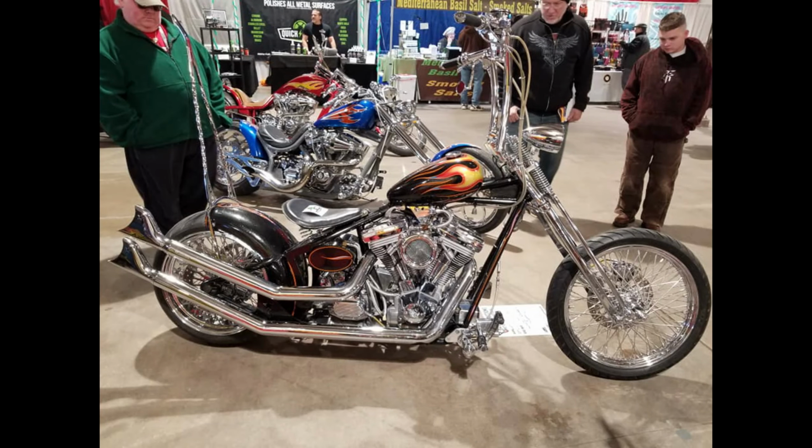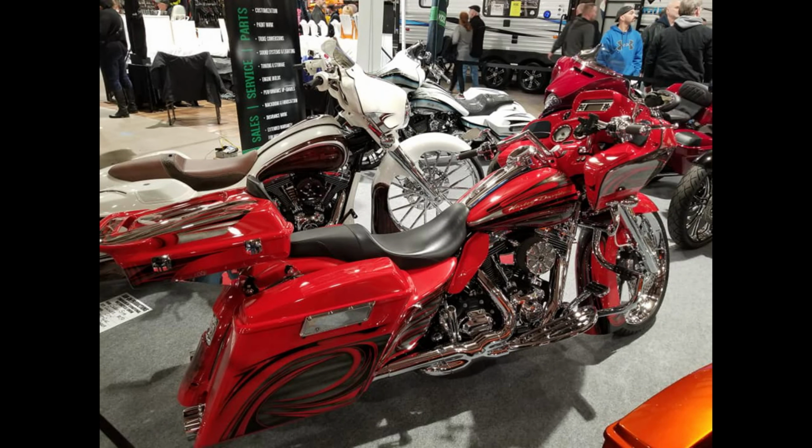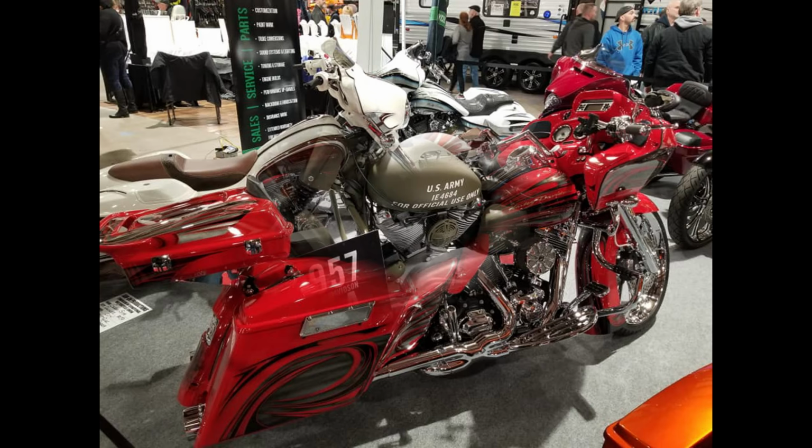This here looks like a custom Evo. Love the ape hangers and the fishtail exhaust. Also love the looks of a tricked out Road Glide. But look into that orange and you'll see some hidden artwork. Notice that white Street Glide in the background with that big front wheel. But let me tell you, that red and chrome Road Glide is sweet.